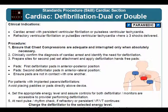The idea behind this is if a single defibrillation from one vector or one direction of energy is useful, then changing the vector of energy or having an additive shock effect would be even more useful. And, again, we always need to emphasize that chest compressions are going to be consistent and only interrupted when absolutely necessary.